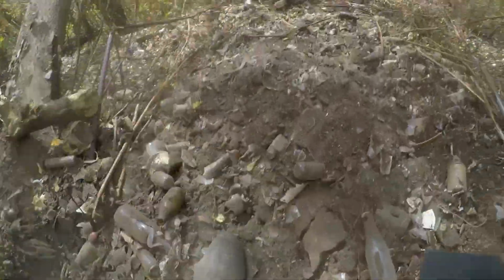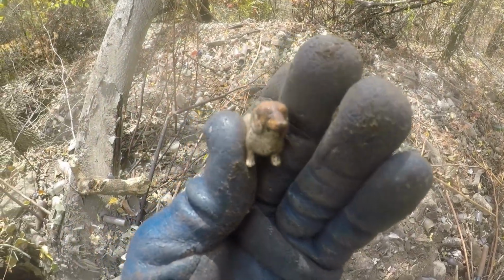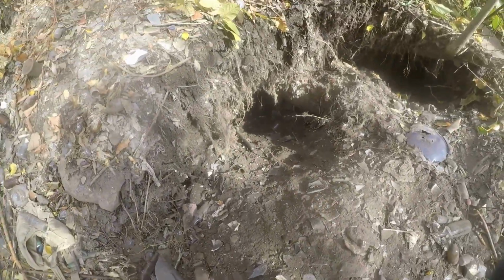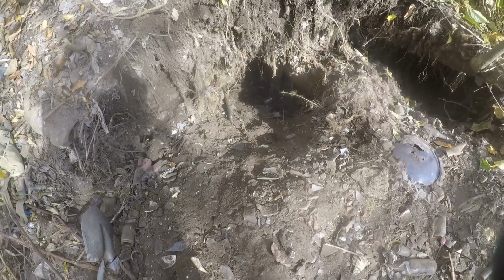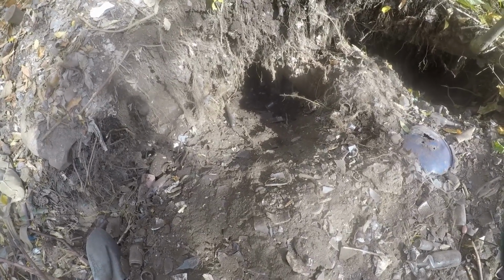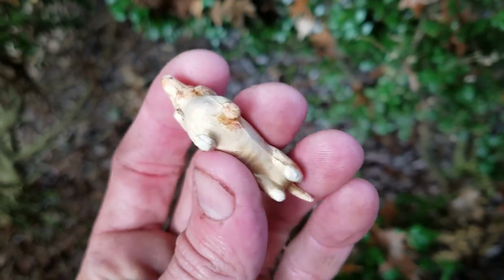This is like a 1950s Marx rubber plastic wiener dog. Oh my gosh. Minus the rust staining on him, he's going to clean up. This is awesome. Man, folks, I'm on a treasure trove of marbles. But look at that. That's two rake lengths deep into the ground, and I'm still in 1950s trash. This is a thick layer of trash. My goodness, loaded.